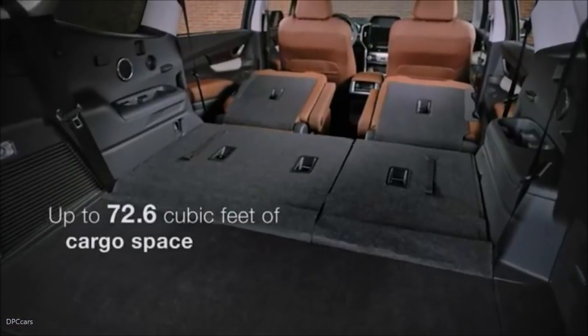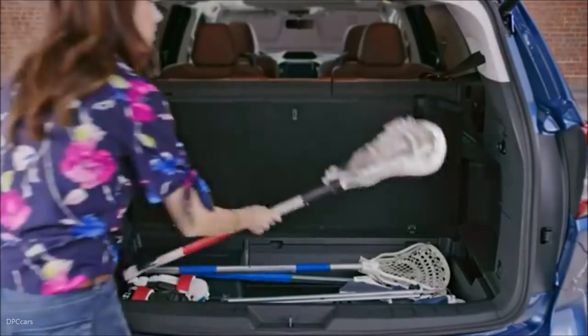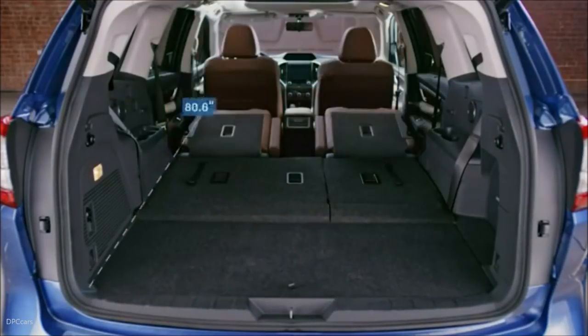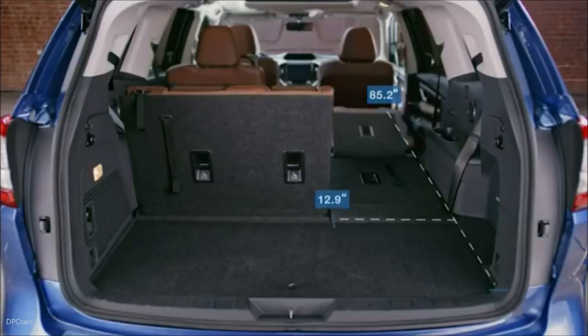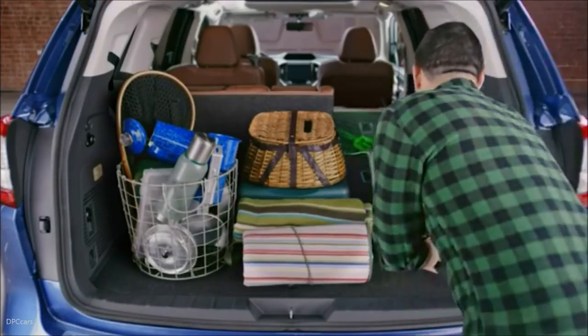The Ascent is fully prepared to handle your cargo needs. Underfloor storage helps you stay organized, while cargo space is easily accessed through the wide rear gate opening. With the available power rear gate, you can open and close the rear door with the push of a button. With all the seats folded flat, you can even carry larger items like a 70-inch TV. And with 60-40 split folding rear seats, there's room for items up to 7 feet long.